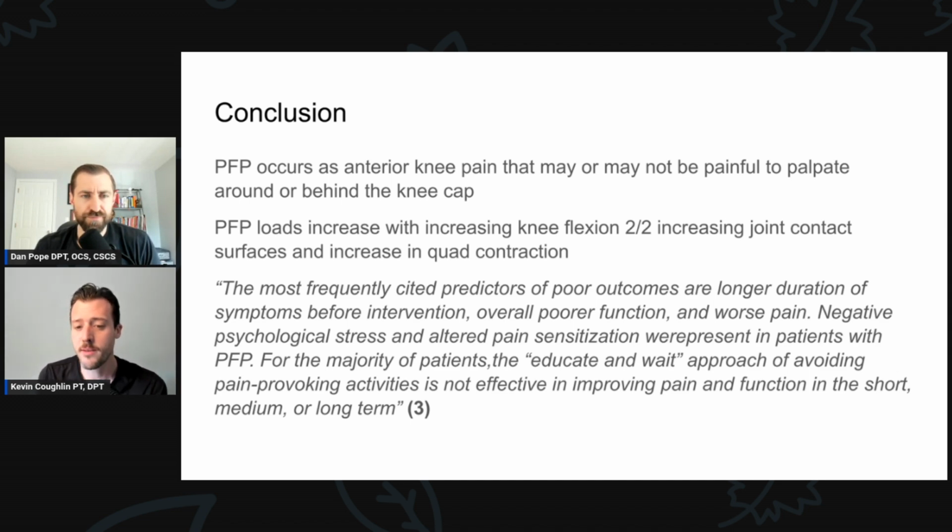So the most frequently cited predictors of poor outcomes are longer duration of symptoms before intervention, overall lower function, and worse pain. Kind of makes sense. Negative psychological stress and altered pain sensitization were present in patients with patellofemoral pain, as Dan talked about. And for the majority of patients, the educate and wait approach of avoiding pain provoking activities is not effective in improving pain and function in the short, medium, or long term. So, as we had said, not a wait and see approach, but something that we want to be proactive about treating. So, yeah, a little bit of a summary there.